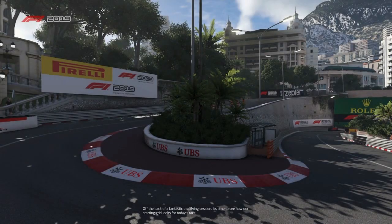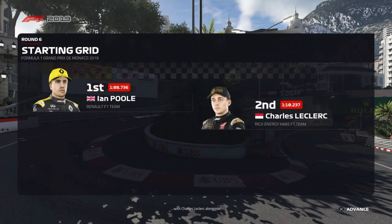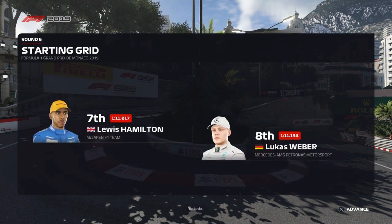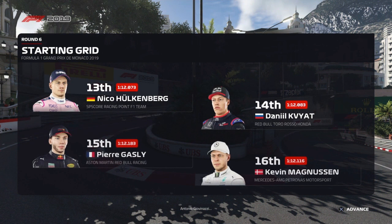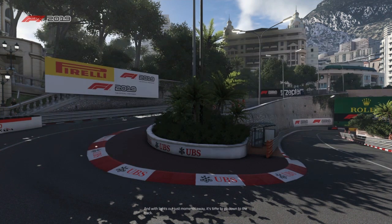Off the back of a fantastic qualifying session, it's time to see how our starting grid looks for today's race. Paul lines up on pole position with Charles Leclerc alongside. As we continue through the rest of the grid today, we have Sainz, Grosjean, Alexander Albon and Bottas, Hamilton, Weber, Ricciardo and Devon Butler, Vettel, Perez, Nico Hülkenberg and Kvyat, Gasly, Magnussen, Antonio Giovinazzi and Lance Stroll, Raikkonen and Max Verstappen completes the grid. And with lights out just moments away, it's time to go down to the track.